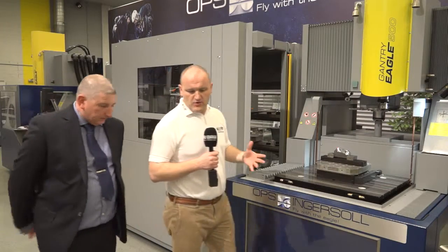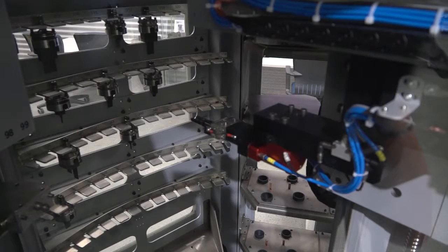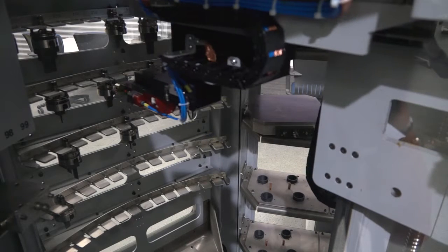Scott, the Eagle range of machines, they're all available with various types of automation. Yes, that's right, Joe. We always try to give the customer the optimum in flexibility. OPS Ingersoll supply various levels of automation system. Probably the easiest one to start with is what we call the Multichange light. So the housing behind you is for the light and what we call the performance system.